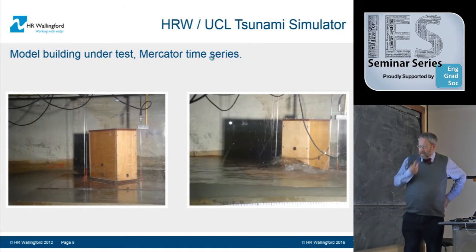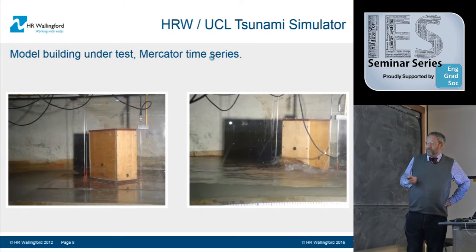But this was the attempt in that early era, so this is about 2008, a model building on a force transducer mounted into the bed, and a rather sparse array of pressure transducers.